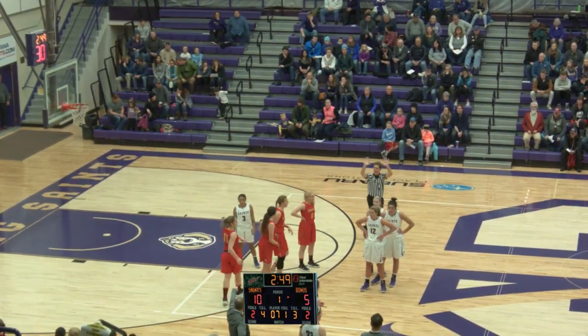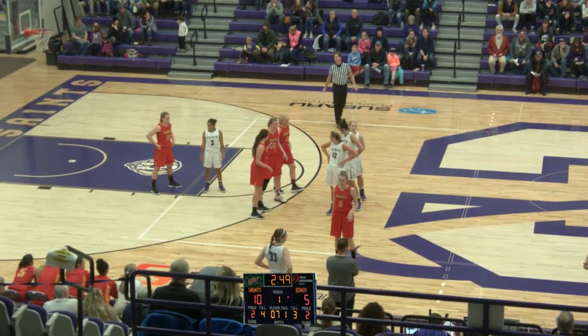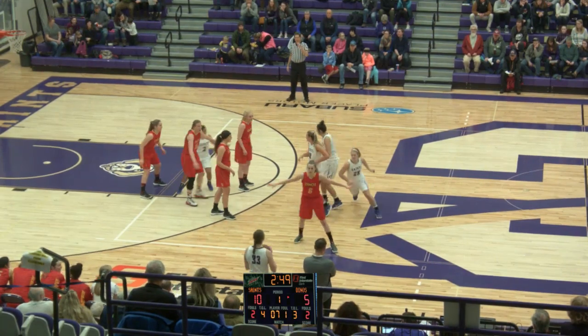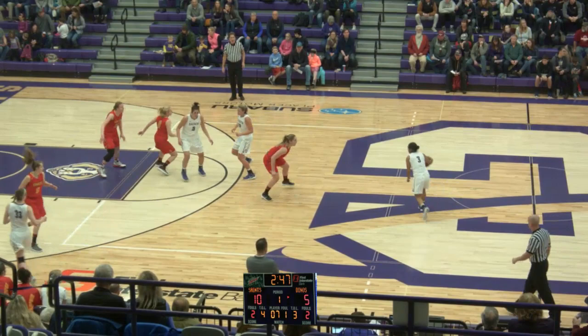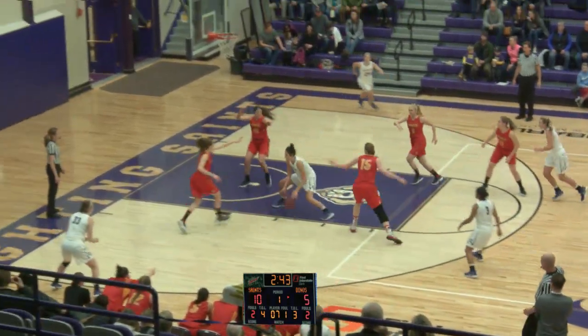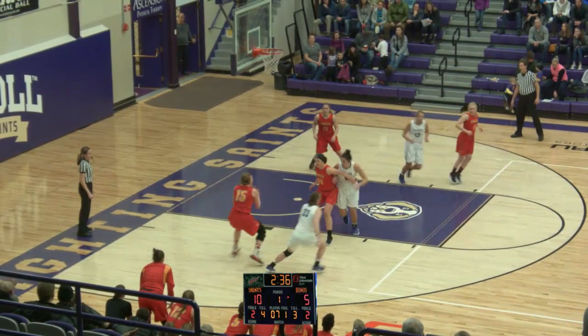We got a foul on Calgary. Foul is on number 7. Number 11, Hillary Anich. That's her first. Team's second. Saints have it at the top of the key. They have the horn set coming off a ball screen. Kicked back out to the corner. Una for 3, no good.